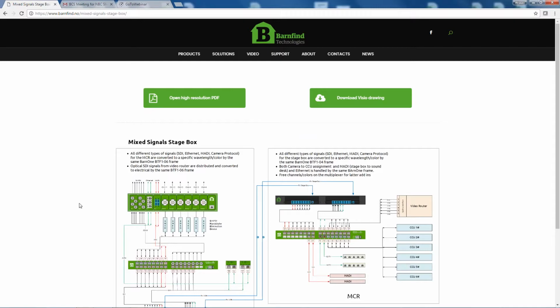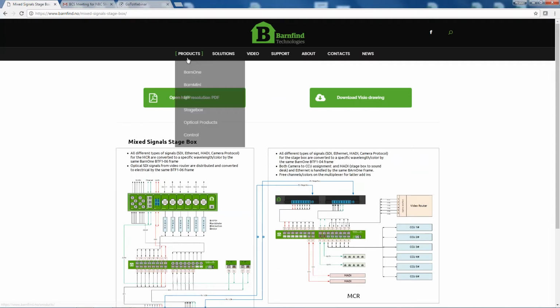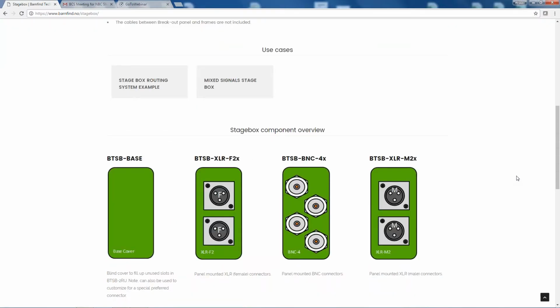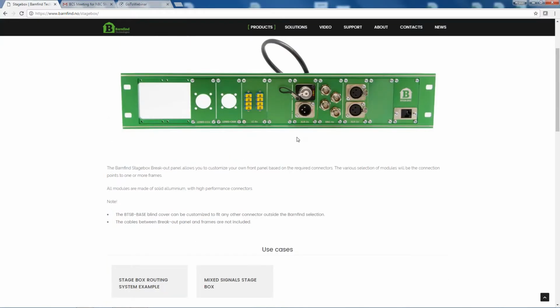For example, here you see you can use them to take out some cameras, etc., etc. So this is just showing a sample of how to use the stage box. And we have just started delivering, but we are amazed to see how popular it's already become.